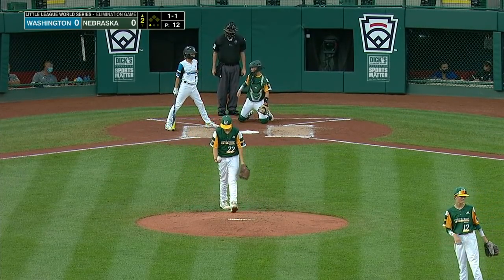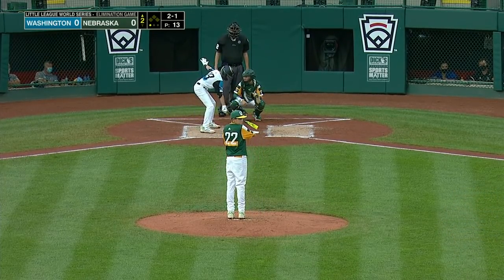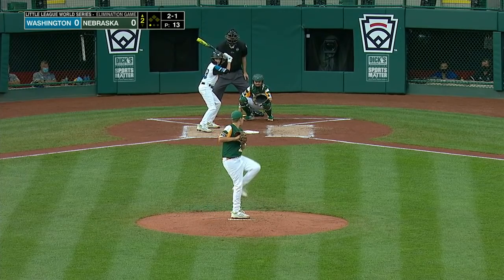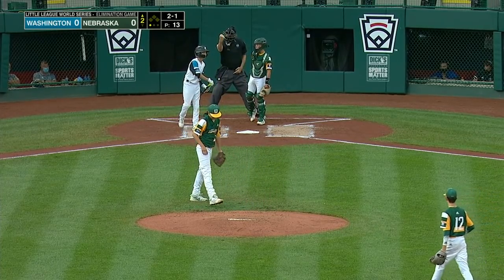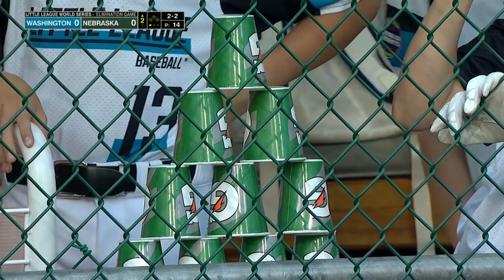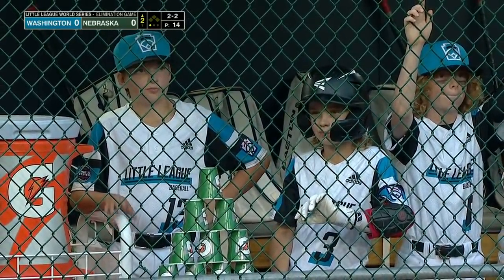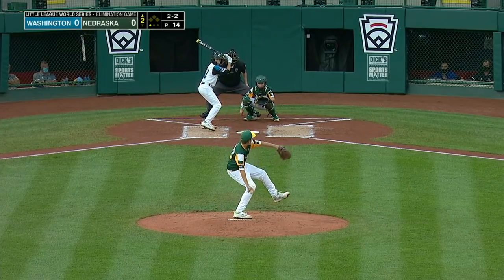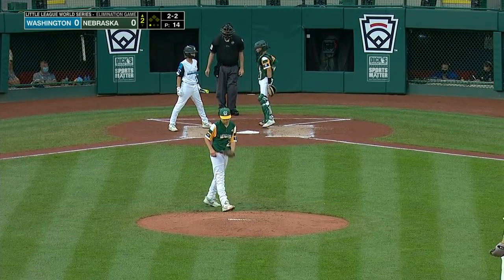Two balls and a strike to James Ort III, hockey guy, and the first baseman on this team. Starting early. I like it. 2-2 to James. And he thought about it, and then he wisely laid off.